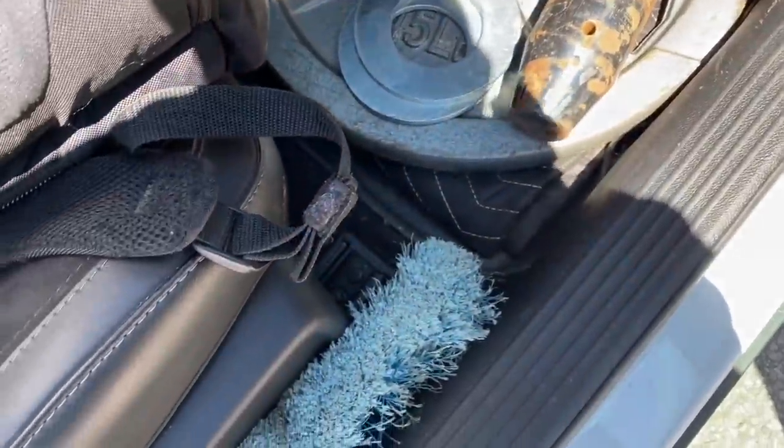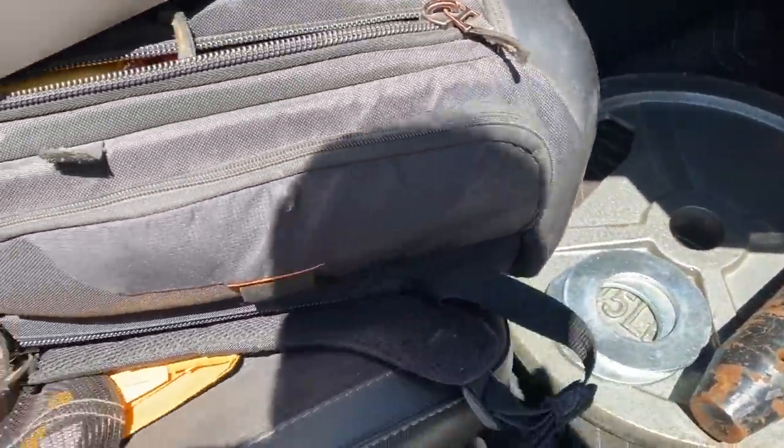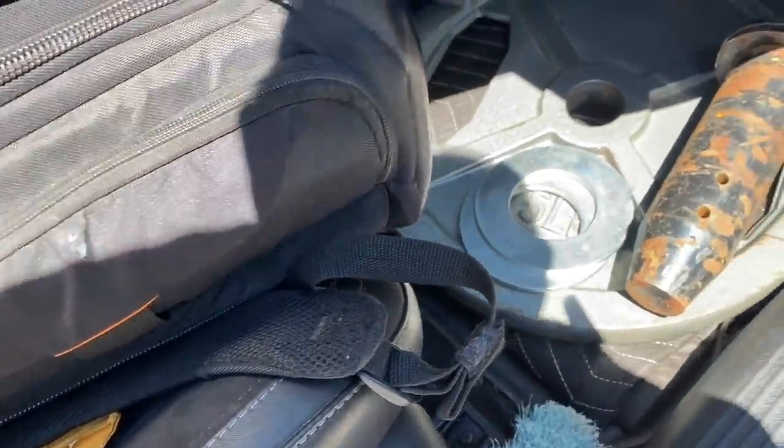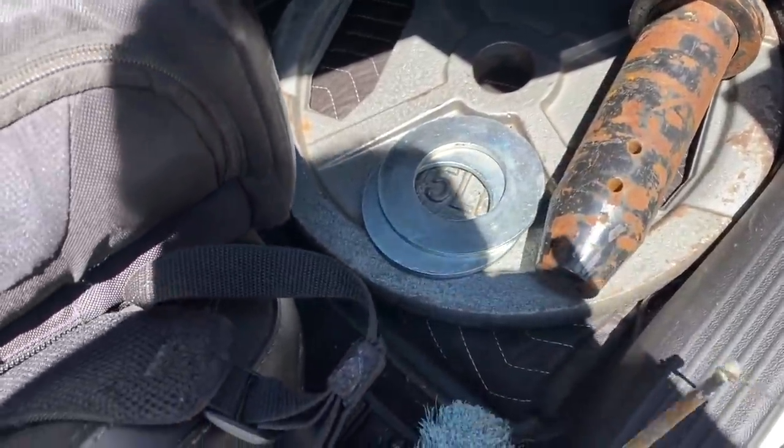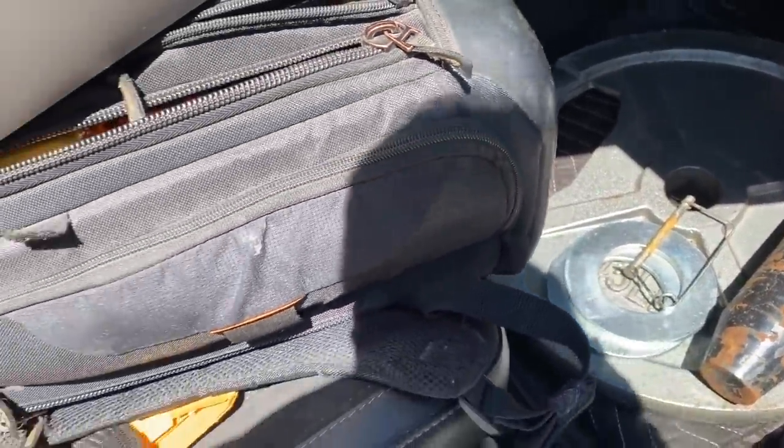I just got 2. These were $13 Canadian. And it goes in here, you see? This goes in here. And all it does is just holds the flip axle, right?